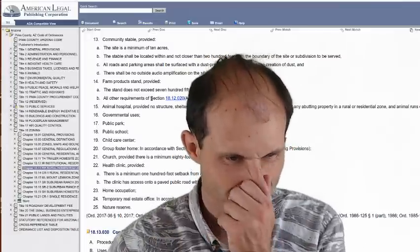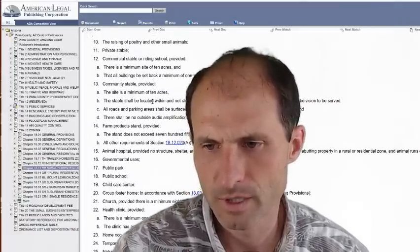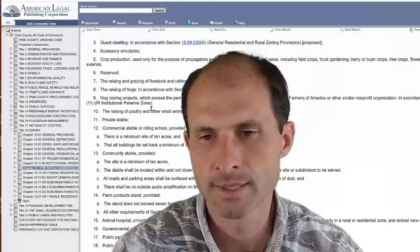It doesn't say you could do a feed store. Lots of times in areas like this, you could do a feed store: dog food, horse food, chicken food, pig food, all those kinds of things.